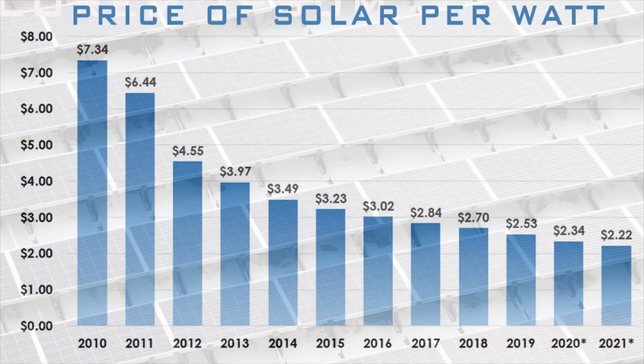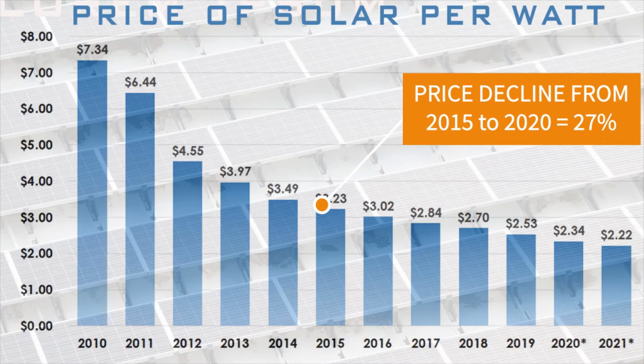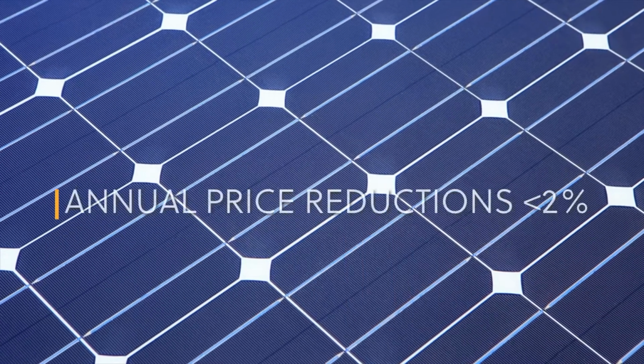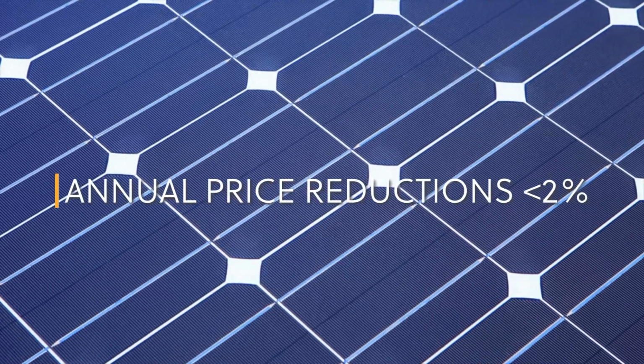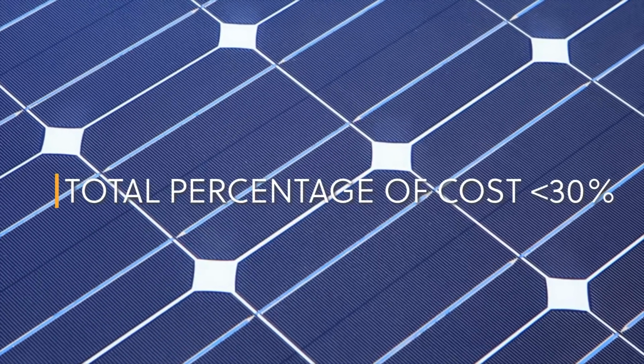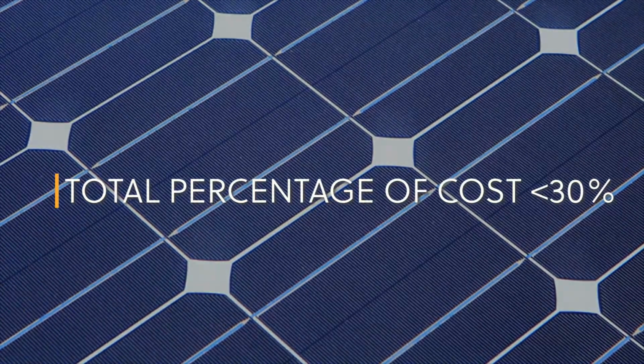The decrease is due to increasing efficiency, but most of that improvement is behind us. Annual price reductions for solar panels per watt have fallen to under 2%, and the cost of solar panels as a percentage of total cost for installation is now less than 30%.